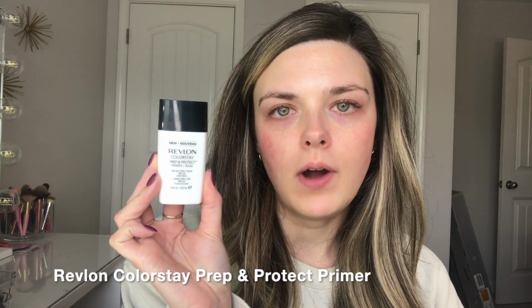We're going to start out with a new primer that I picked up. It's the Revlon Colorstay Prep and Protect Primer. And this has SPF 34. So we're going to try this out today. Oh, okay. It's very liquidy, like sunscreen. It's SPF 34. That's kind of random. Why 34?